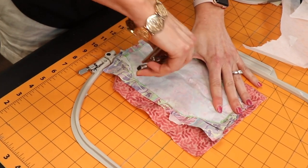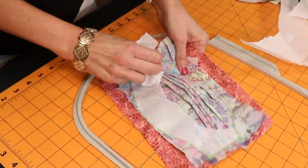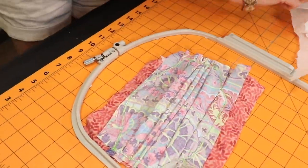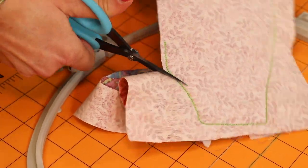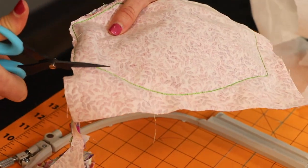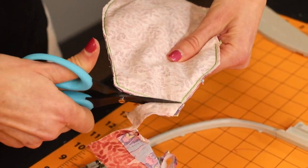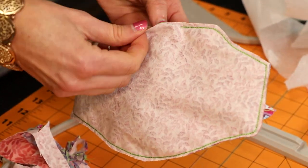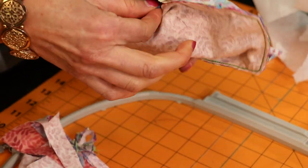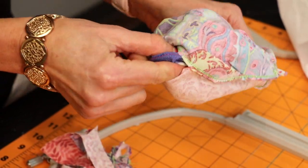So I'm going to use this just to get the stabilizer open. Now I'm going to cut around my seam. I'm going to cut about 1/4 inch close to the seam without cutting the thread. Now I'm going to reach in here and I'm going to grab all that tape down straps and pull it out.